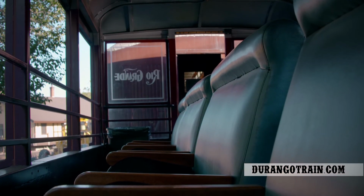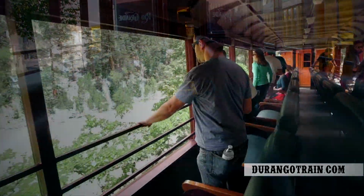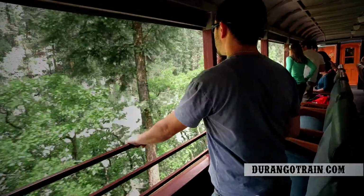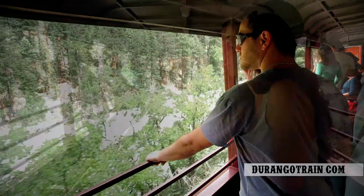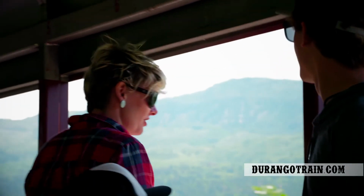I'm here to tell you a little bit about our Rio Grande Deluxe gondola car. It seats 32 people in these oversized plush seats. Now our standard class gondola cars seat 40 people. If a family were to ask me what my favorite car is, I would tell them this Rio Grande in a heartbeat because there's extra room to spread out. It's open on the side, so you should be prepared for all types of weather.